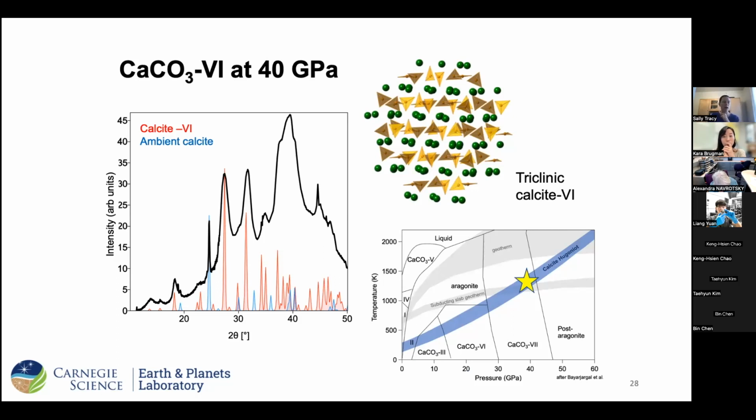And here we also have a few ambient calcite peaks, and that's simply because we're using a transmission geometry. Sometimes we time our experiment so that the shock hasn't entirely transited the sample. We get some uncompressed material ahead of the shock front in our data.